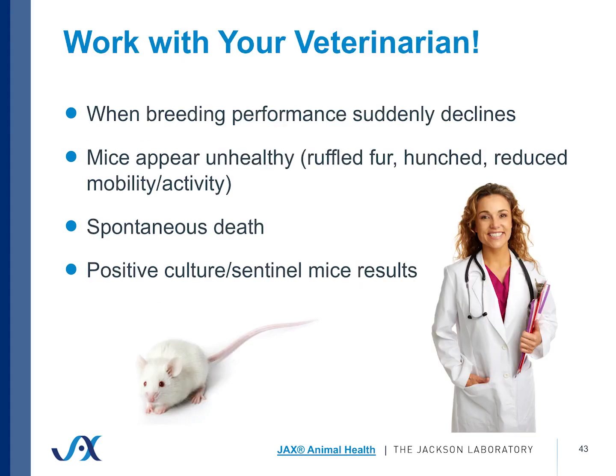And so just to drive that point home, work with your veterinarian. They're the first line of defense for the health and well-being of your mice. So work with your veterinarian anytime you have concerns. If your breeding performance suddenly declines, or if your mice appear unhealthy for whatever reason, or if you're finding spontaneous deaths, or if you're concerned about some kind of testing you're getting back from your pathogen testing, your veterinarian is there. They're there to help you, and they're there to ensure the health of your colonies.